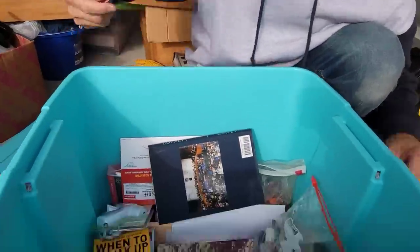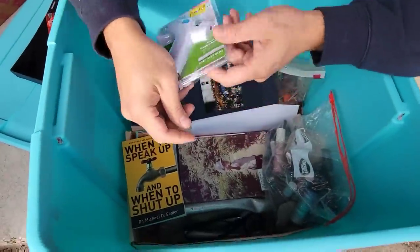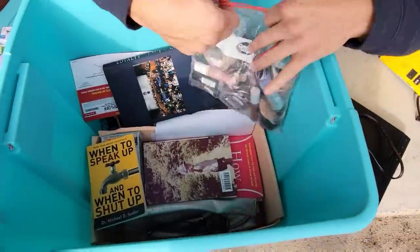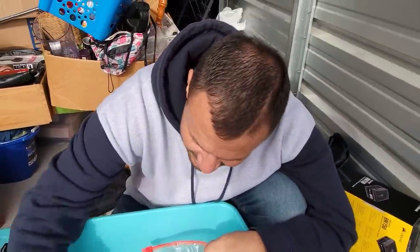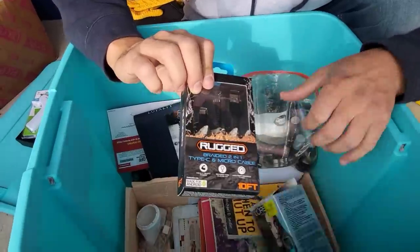There's some more makeup. Giant Sharpies. You know what? I'm gonna get those to George too. We'll get those to her. Glue gun. Just gonna give that to her. That's the best part about storage unit buying. Anything you need, you can find in a storage unit and spend so little bit of money in comparison. What is that?